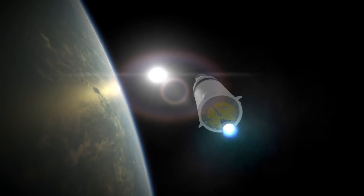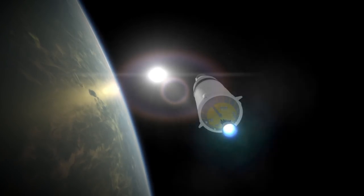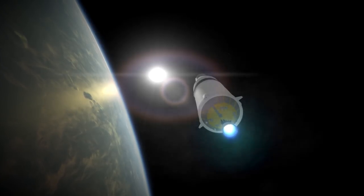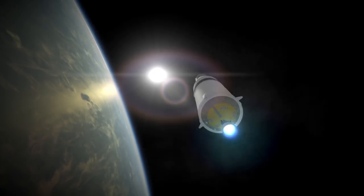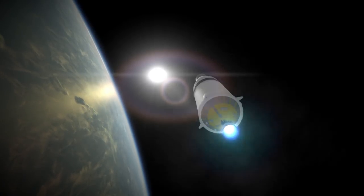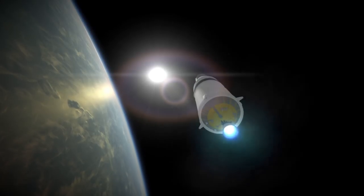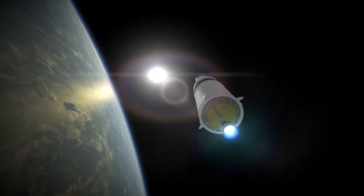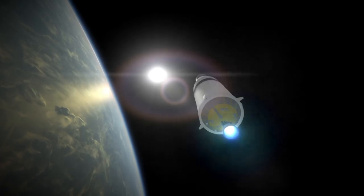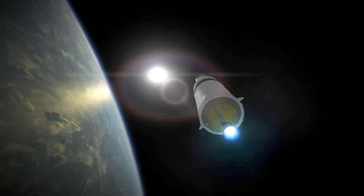Trying to get up real quick. 1 minute left to burn. Velocity 33,000 feet per second. Altitude 142.5 nautical miles. You guys agree with my mark? 5 minute mark. Apollo 11, this is Houston. You are go at 5 minutes. Roger, we go. We're just a little bit low on time. Right on it. Yaw.